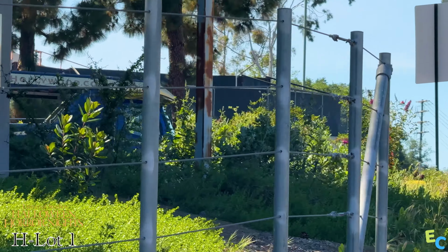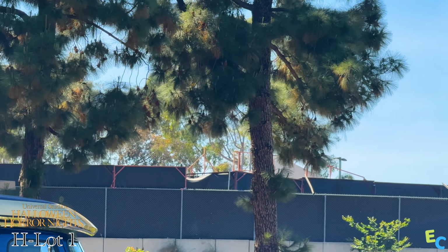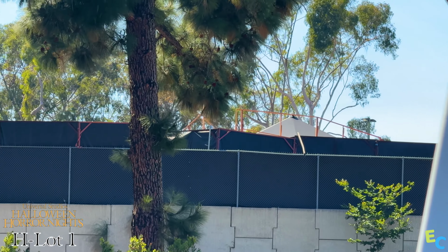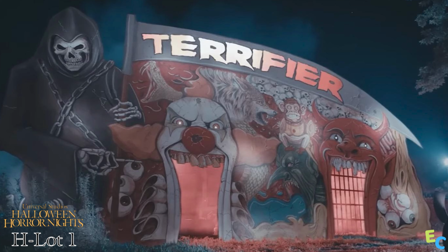Our first stop is H Lot 1, where we could see they are building a more rounded top on top of the rectangle facade. To the left of that, you could kind of see this triangle piece. I honestly think this might be Terrifier, because in the concept art of the Terrifier Funhouse, you could see right here that to the left is the Grim Reaper holding his scythe. It has a more rounded top, and then there's two entryways, one through the clown mouth and one through the devil's mouth. So there's a good possibility that this might be Terrifier.